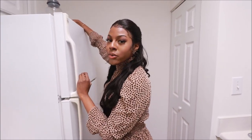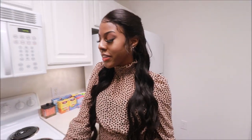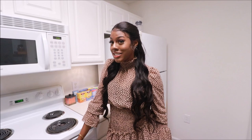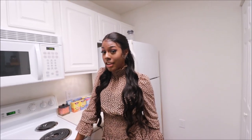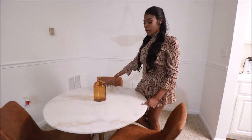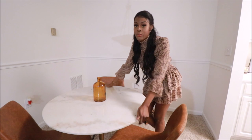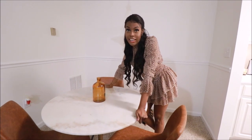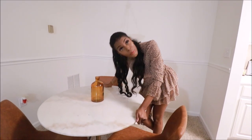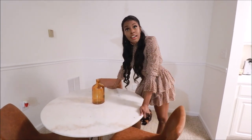About $3,000 more dollars to go. $3,000, $4,000, $6,000. I don't know how much a boob job is. $8,000. Honestly, me either. I got this awesome marble table, which is extremely heavy, from World Market. Are you shaking your head no? Yes. It's not that heavy. Oh yeah, it is. Not to me.